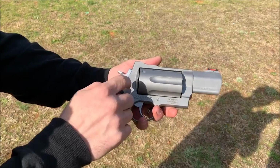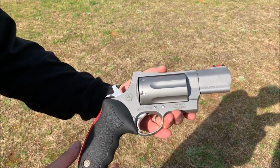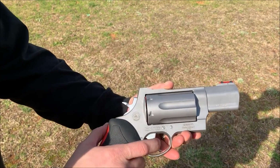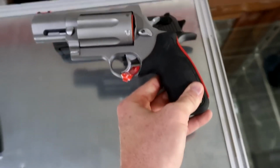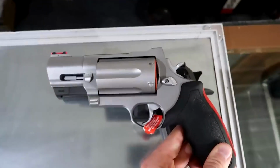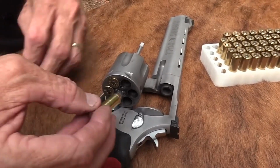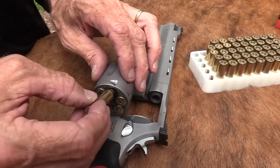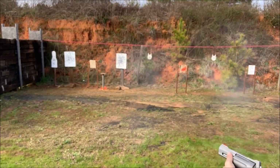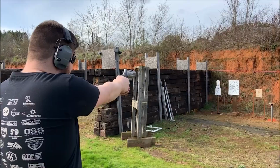The Taurus Judge has a limited shot capacity and inaccuracy, making it a poor choice for defensive purposes. It also has a hefty size and weight, making it impractical for everyday carry. It is also not a great option for precision target shooting, but it is good for having a good time. It retails for around $450 and is a solid choice for casual target shooting and clay shooting.